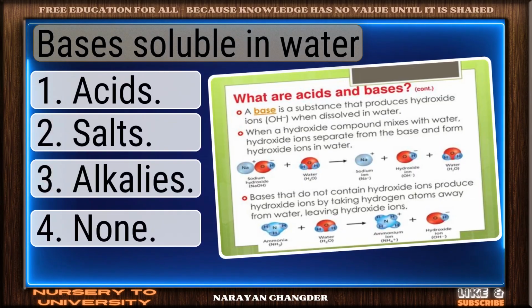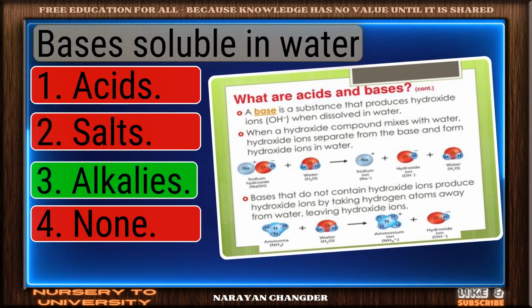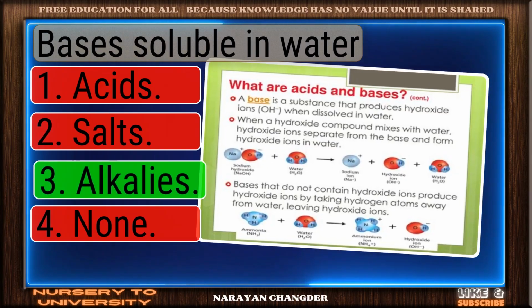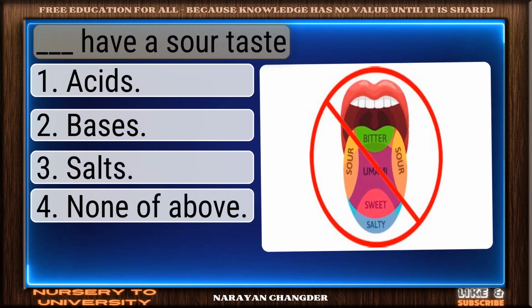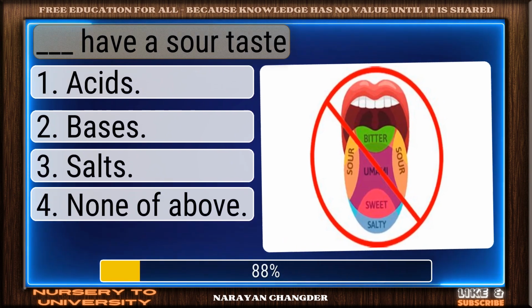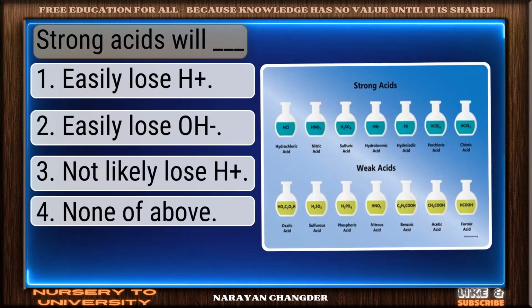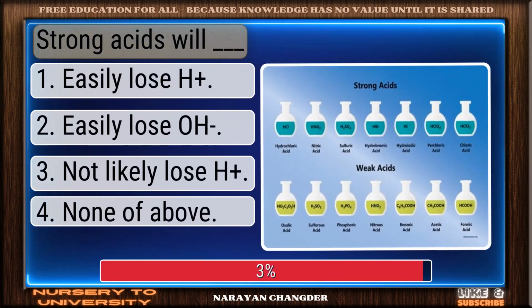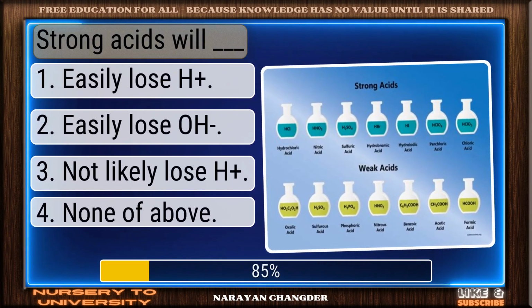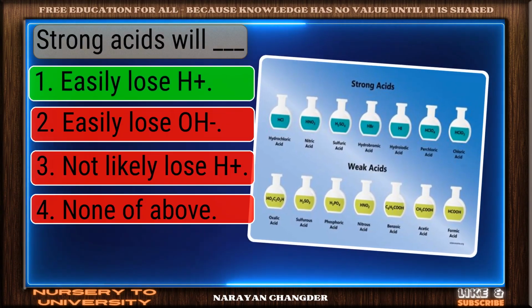Base is soluble in water. Well reasoned. Alkalis is the correct choice. Dash have a sour taste. Right choice. Acids is the best answer. Strong acids will dash. Nice work. You chose easily lose H+, and it is correct.